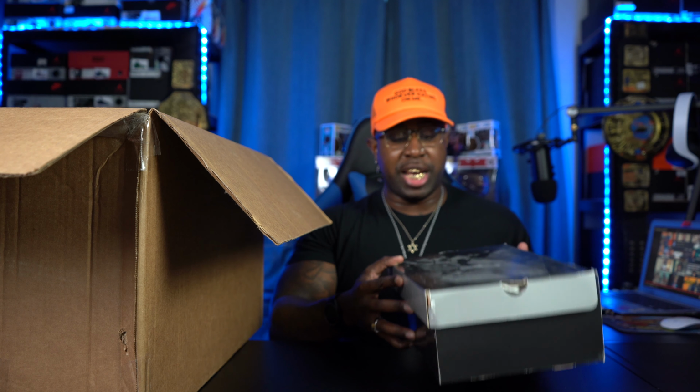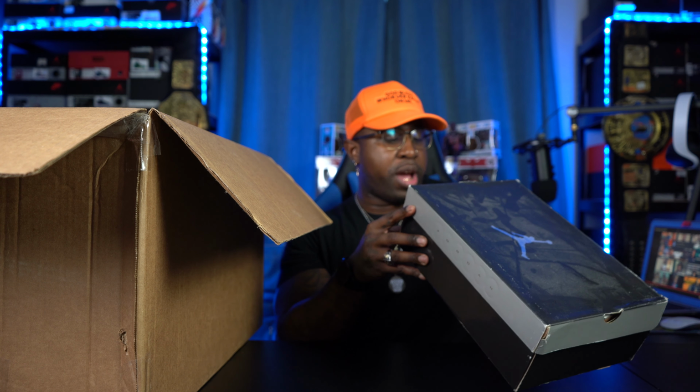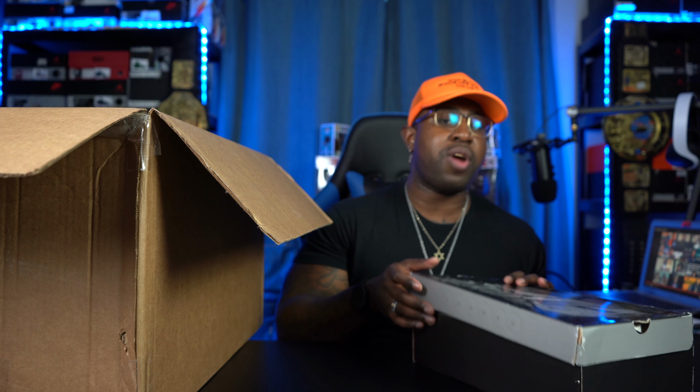And y'all can see we got a little dust on them things, man. Dust that thing off, G. But we got the Air Jordan 3 Retro size 8.5 black, dark charcoal black. I do not own this shoe in my size in the collection, just like with the Concords. Super fire to be able to get this one right here.